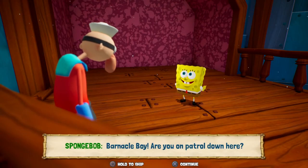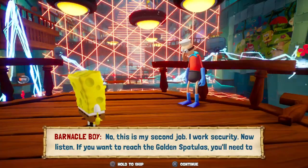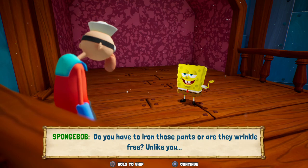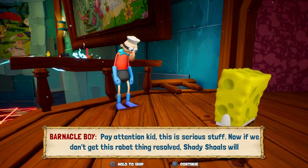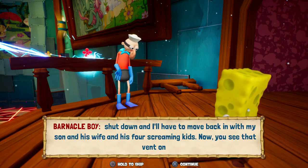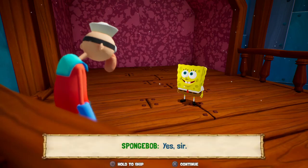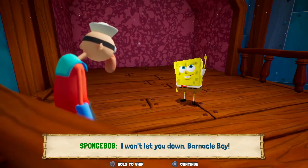Barnacle Boy! Are you on patrol down here? No, this is my second job. I work security. Now listen, if you want to reach the golden spatula, you need to shut off the museum's security system. Do you have to iron those pants or are they wrinkle-free? Pay attention, kid. This is serious stuff. Now, if we don't get this robot thing resolved, Shady Shoals will shut down and I'll have to move back in with my son and his wife and his four screaming kids. Now, you see that vent on the other side of the museum? Yes, sir. That's where you exit the museum. Good luck, kid. I won't let you down, Barnacle Boy.